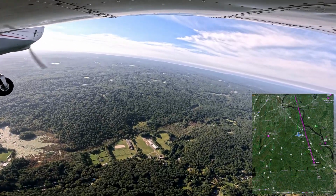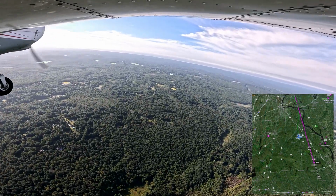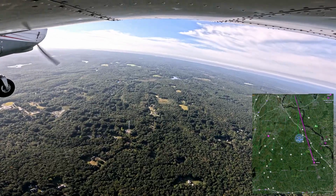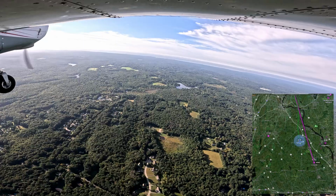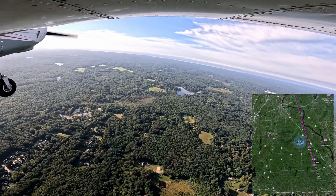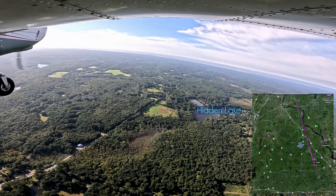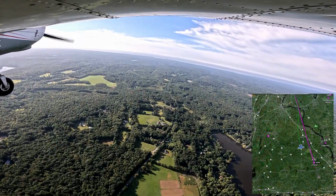Chester Traffic, Warrior 3133 Quebec, we're 7 miles to the north. We're planning on entering a left downwind for runway 35, Chester. Alright, electric fuel pumps on, landing lights on, mixture's full rich. We're on the left tank. We're going to stay on the left tank. Chester Traffic, Warrior 33 Quebec, we're now 5 miles to the northwest. We'll be entering a left downwind for runway 35, Chester.